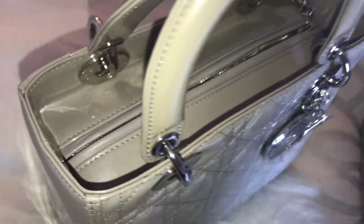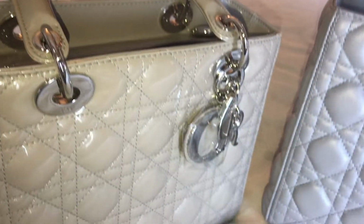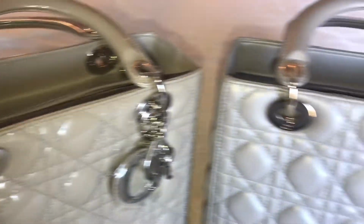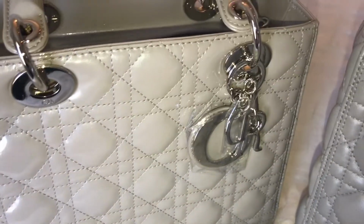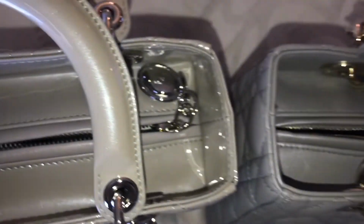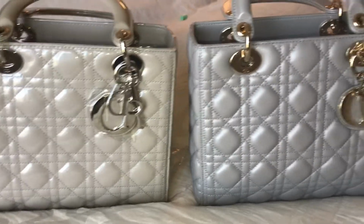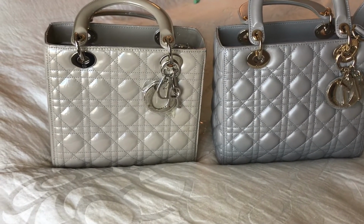I wanted to compare my other Lady Dior that I have that's also a medium size, but it's in patent leather, gray. And this one was one of their popular ones, or I should say they had a big ad out with this one when it first came out. And it was a very sought after gray patent leather from Dior. Whereas the one on the right was a few years later. I want to say these are probably 3 or 4 years apart, and the price had increased, I would say probably by 500 or 600. The prices on these do go up quite a bit.